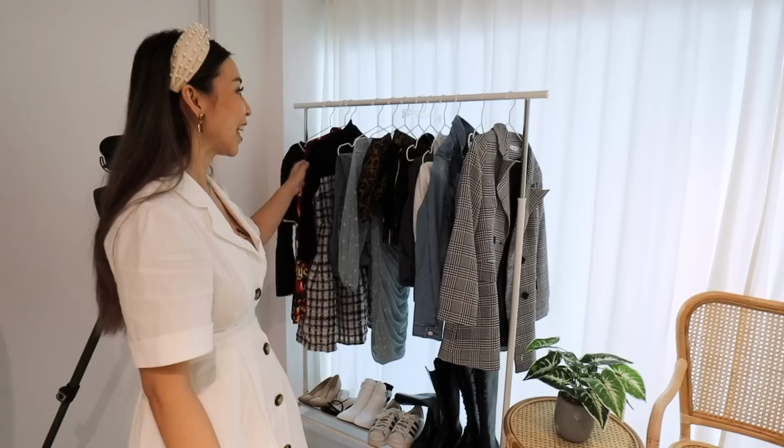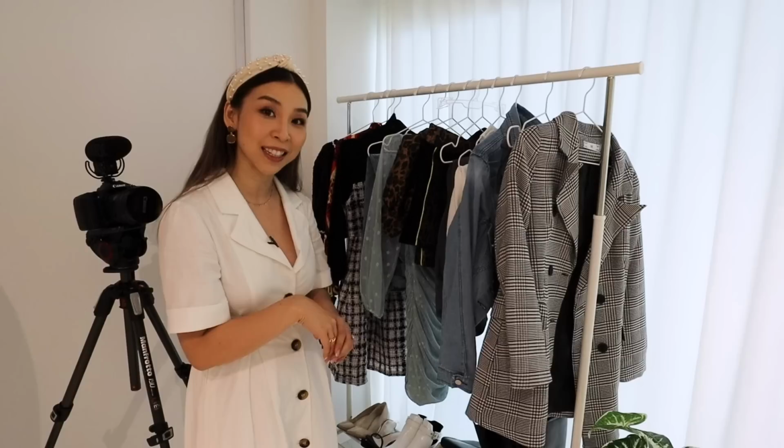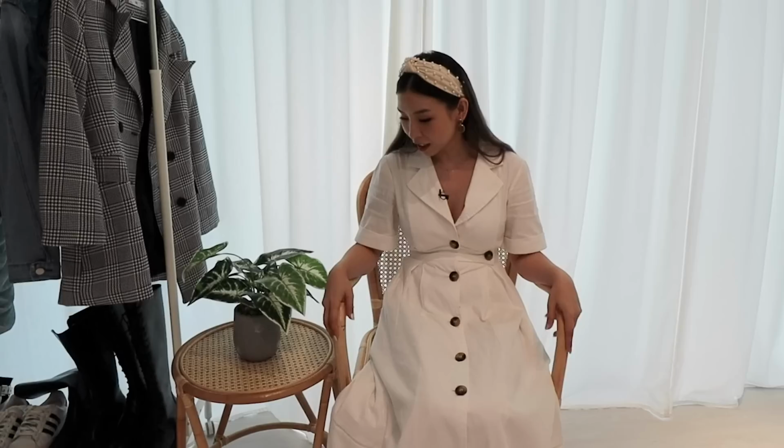And then we have my IKEA rack here. I think it's like $15 or $20 for this rack. But yeah, I have some outfits on here, and they're from my latest try-on haul. I did a K-pop fashion try-on haul, so go check out those videos if you haven't already. This is where I sit to film my try-on haul intros. And again, this rattan set I found on EasyBuy. It's actually really sturdy and pretty good quality.